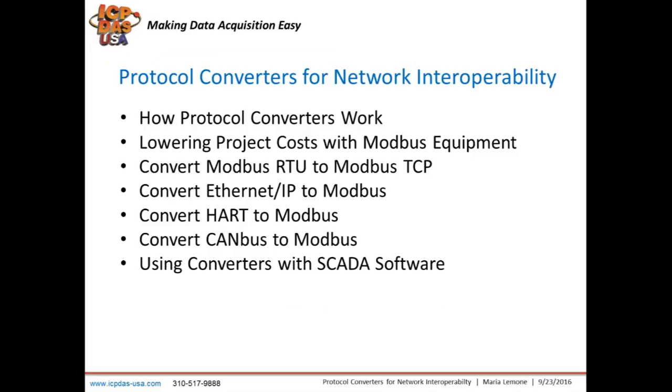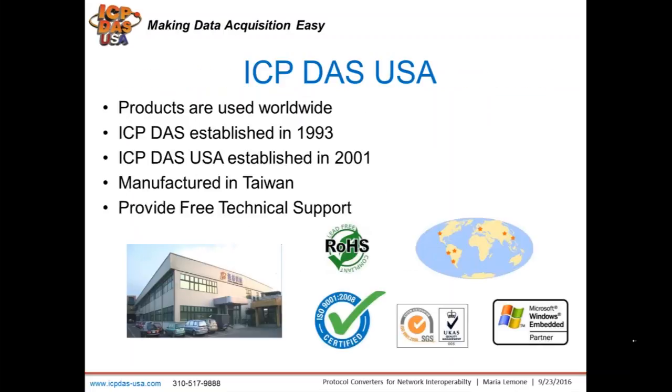First, we'll go over how protocol converters work. Then we'll show how lowering costs with Modbus equipment can be achieved using protocol converters. Then we'll show you a couple of examples on our protocol converters. We have devices which can convert Modbus RTU to Modbus TCP, Ethernet IP to Modbus, whether it be TCP or RTU. Same for HART protocol, and we have many CAN bus to Modbus converters. And then finally, we'll go over how to use SCADA systems with our converters.